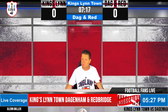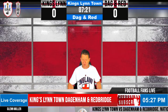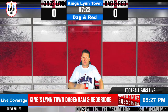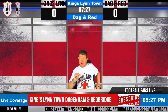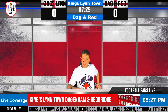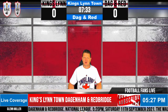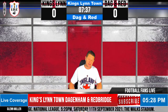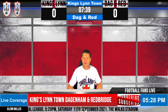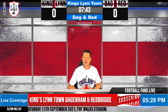The Walk Stadium. It reminds me of the Green Mile. The Walk. This is the name of the ground, the Walk. So, yeah, different. I've never been to Kings Lynn, but have been to Dagenham and Redbridge with Kidderminster Harriers many, many years ago. Unfortunately, Kidderminster Harriers lost by 3-2 today at home against Gateshead. Gateshead looking very, very strong at the moment as well. Up there in 5th place in the National League North.